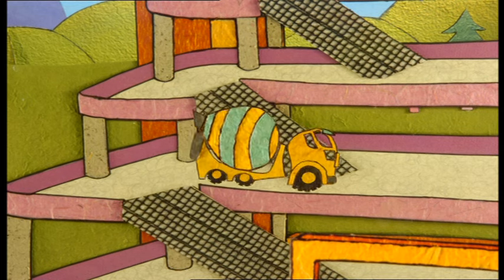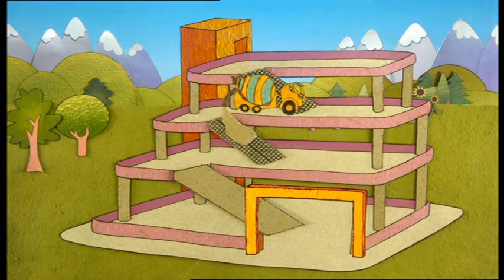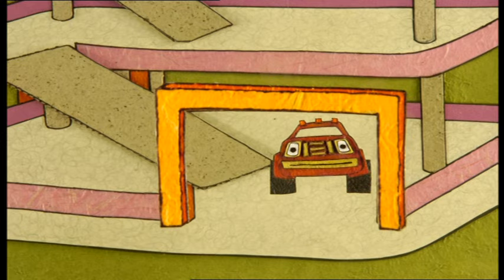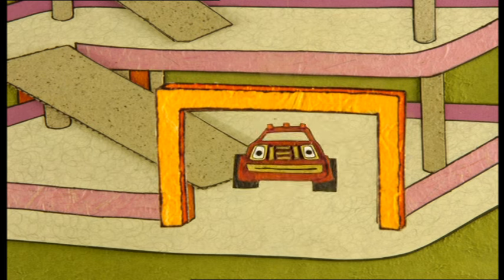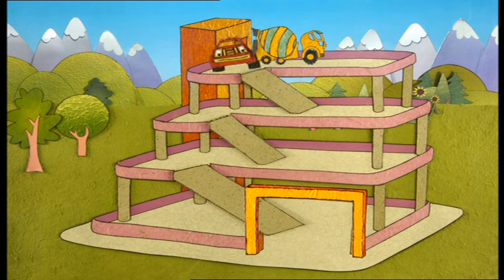To build concrete ramps, we need concrete. Look at all those ramps. There we are. Foundation, lots of levels, ramps. It's all done. Our car park is ready to use.